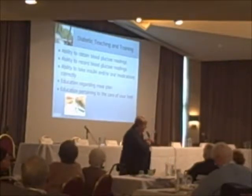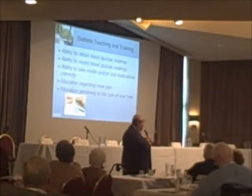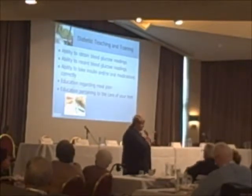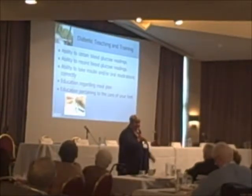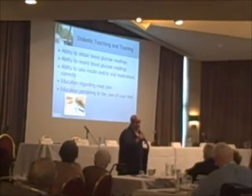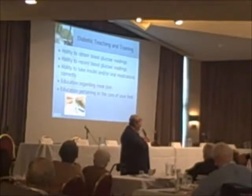Now, some of our patients also have diabetes, and our nurses play a very important role in working with our diabetics. It's very important to be able to obtain your blood sugar readings, and sometimes it can be difficult to read the standard glucometers. In that case, the nurse can go ahead and get a talking glucometer for the patient and train them how to use it. It's important to be able to record blood sugar readings, and they have things like 20/20 pens and large print diabetic registers that can help with that.